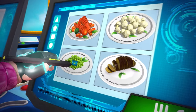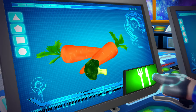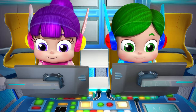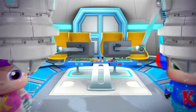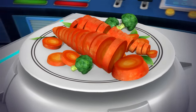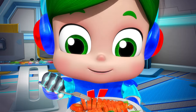Grab a plate, add some peas, then a carrot and broccoli. Take a bite, chew it around, lovely taste. Crunchy sound. Eat your vegetables. They're so much fun to munch. Eat your vegetables. They're a crunch, crunch, yummy lunch.